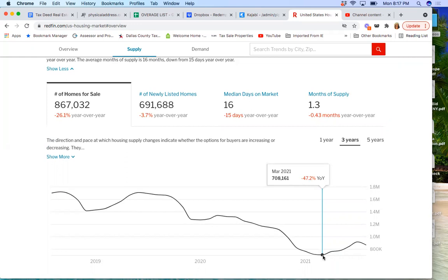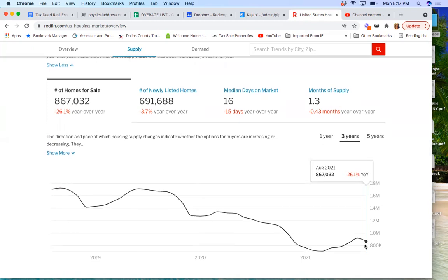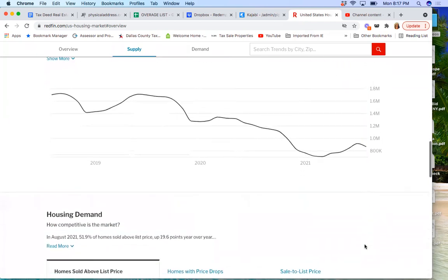So what I want you guys to know is that at the beginning of this year, the inventory was very low, but then it started going up, up, up, up. And guess what's happening right now? It's starting to go down. And you know why? Because people are getting scared. And also, people are probably realizing that I better hold on to what I have because I might not be able to go find another place. So that's one of the things.